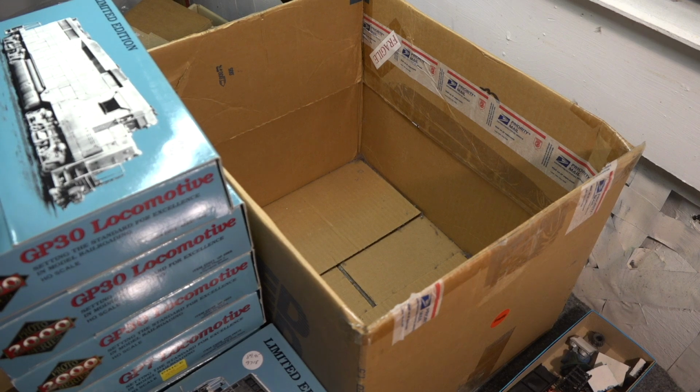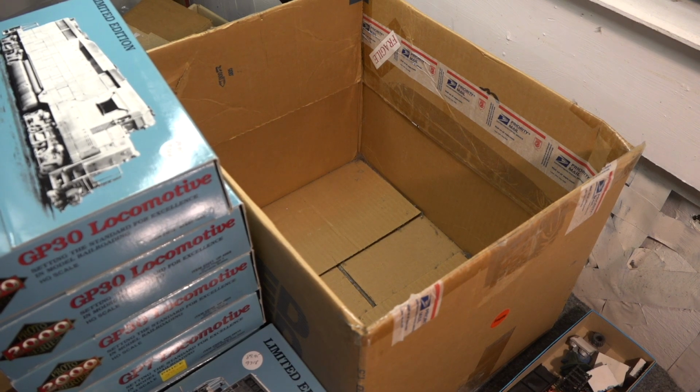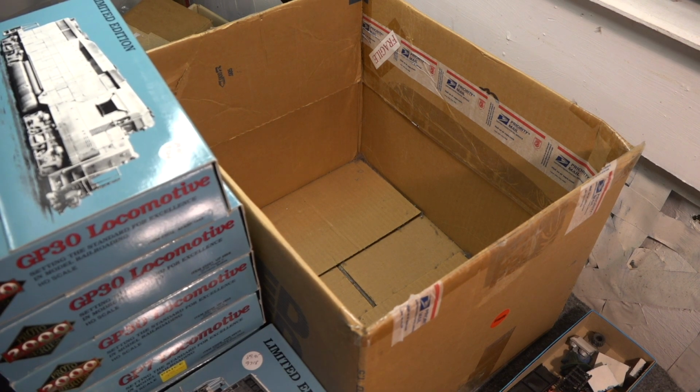But for now, I hope you guys are getting an idea of why I'm so thrilled about this collection. It's just an understatement. It's unreal what we're going to see in this haul. You guys are in for a treat, and I can't wait to show you what I was able to pick up. Let's go to the next box.